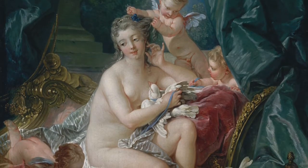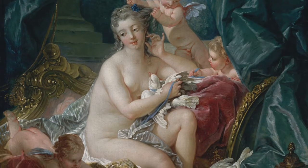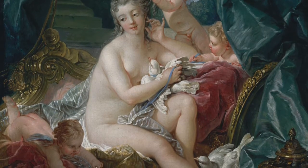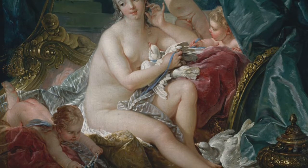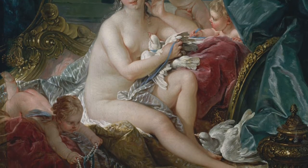In the painting, Venus, the goddess of love and beauty, is depicted. It shows Venus in the nude, readying herself after a bath. A winged baby, or Cupid, decorates her hair with flowers and pearls. Two doves are depicted, one in her arms, nestled close to her, and another below next to her feet.